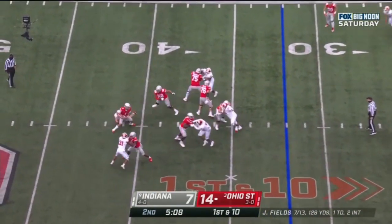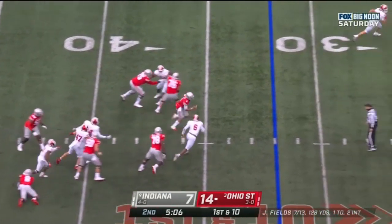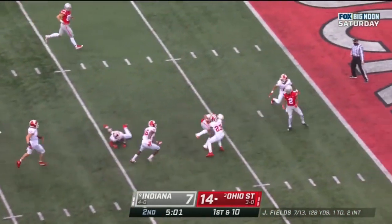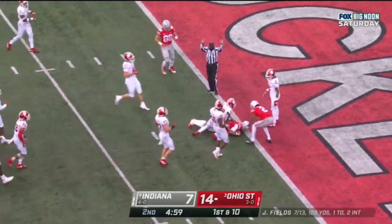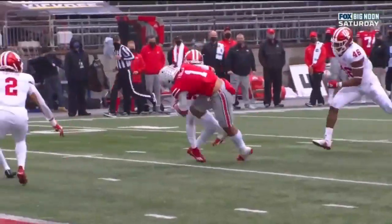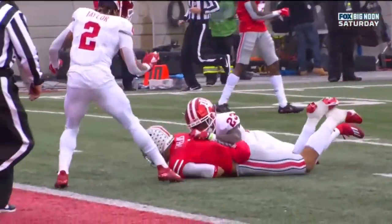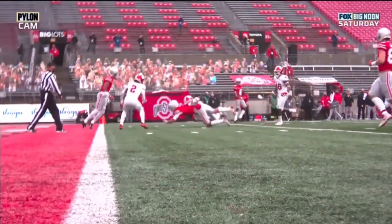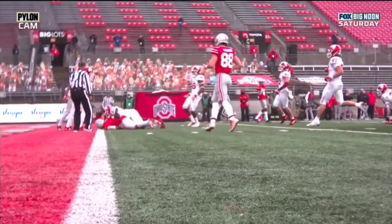Fields again to throw it. In trouble. Fields breaking tackle. Steps up. Wants to run. Look at the burst. First down. And Fields all the way down to the 1-yard line. McFadden made him bail the pocket. Couldn't bring him down. And then the strength and athleticism there to spin down inside the 5 and almost get to the goal line. Man, this guy is something special, isn't he?